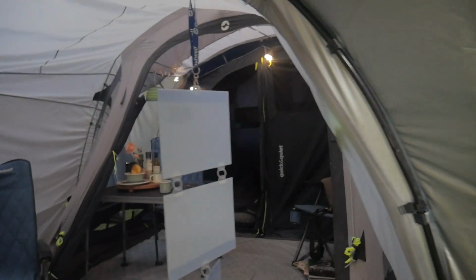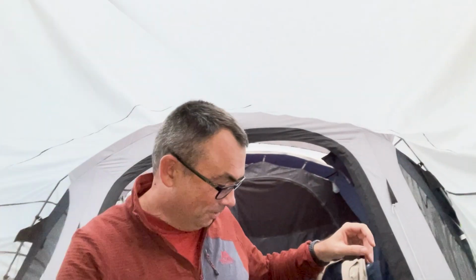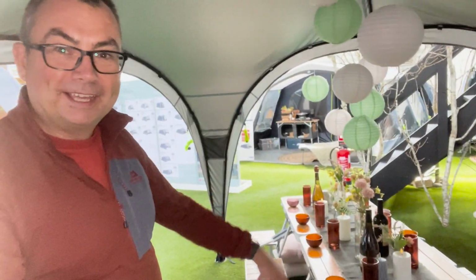And here we are under the big event shelter that has got the connection through to the tent. So you've now got this huge interconnected space, which we wish it didn't always rain when camping, but it often does. But with something like this, you can come out of your tent all the way through into the shelter where you may be cooking, you may be eating.